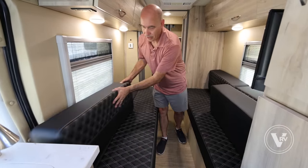Crank that open and I can be pulling heat out from the galley area or just create some nice ventilation with the vent up here. Storage here, for a 22-foot long coach, there's a pretty respectable amount of storage in here. No, we don't have huge closets. No, we don't have huge pantries. But we are in a 22-foot package, so keep that in mind.